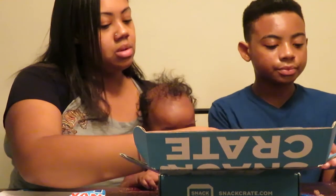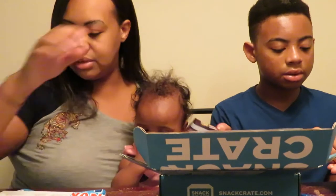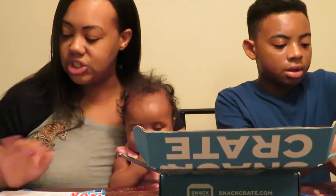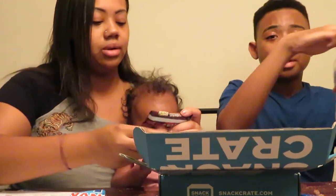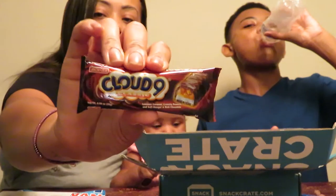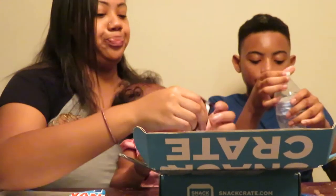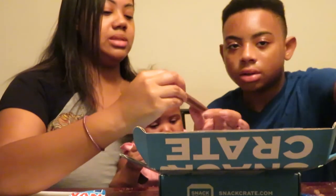Mama, okay, we're gonna do Cloud 9 Classic. Cloud 9 Classic, a classic Philippines chocolate bar with delicious caramel, crunchy peanuts, and a soft nougat wrapped in rich chocolate. Okay, so that's this. Cloud 9. Okay. Take that out so y'all can see.